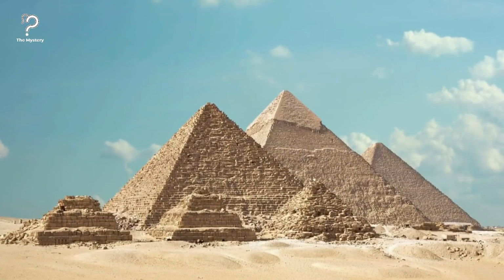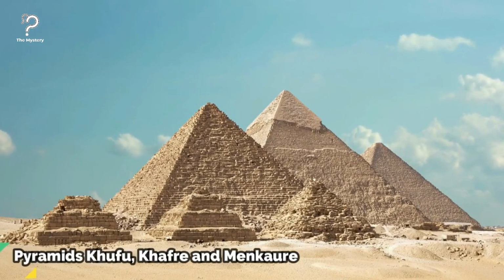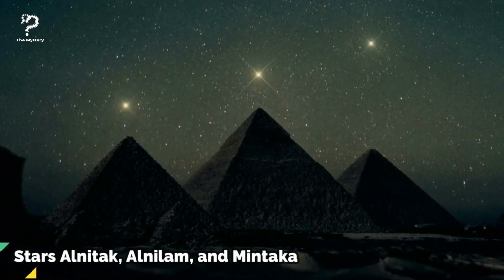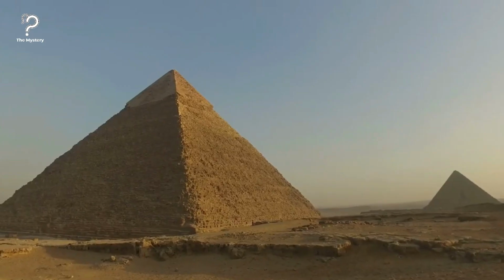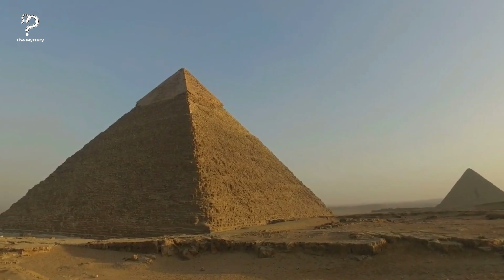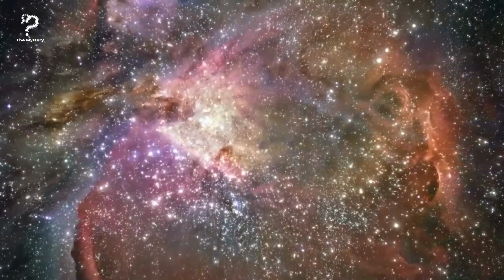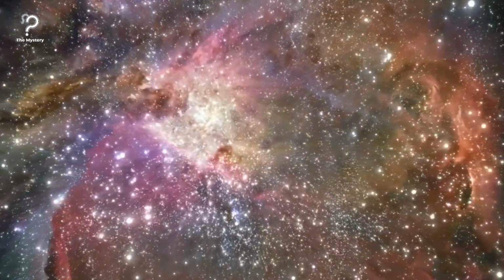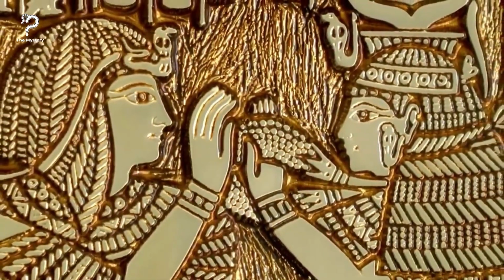Another food-for-thought fact is that the pyramids named Khufu, Khafre, and Menkaure are aligned with the stars Al-Nitak, Al-Nilam, and Mintaka of the Orion Belt. No one knows, to date, how the Egyptians could have achieved this feat of aligning the pyramids with the celestial bodies so precisely. Orion was not even named until 2,000 years after the pyramids were built. It is believed that the constellation was linked with Osiris, god of rebirth, in ancient Egyptian mythology.